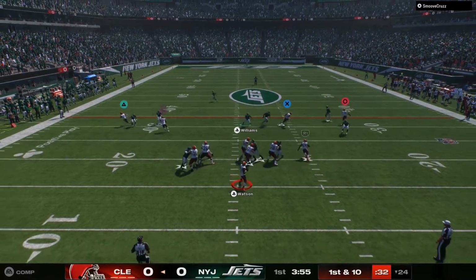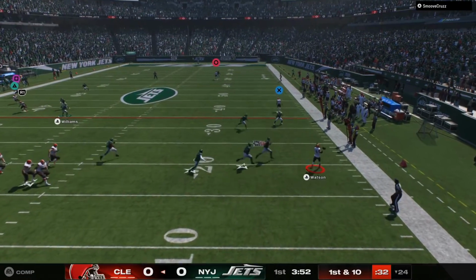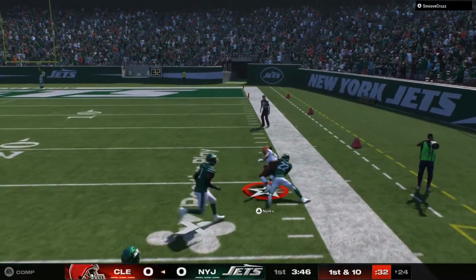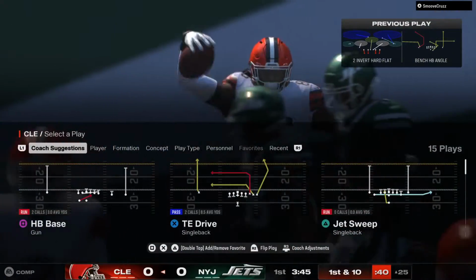First play from scrimmage, Watson going to throw it. Flushed out right. Got an open man. That's David Njoku, the tight end. A big play there on the first play of the game.